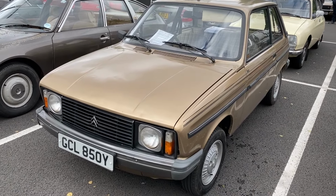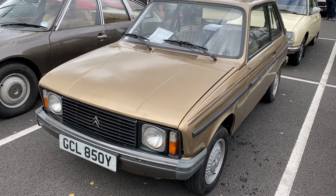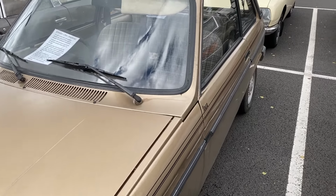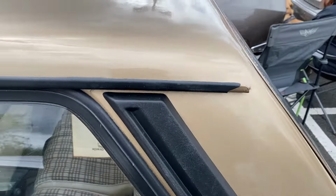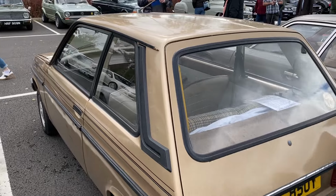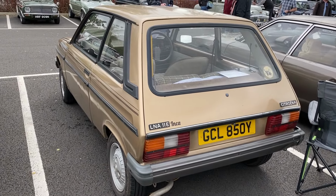Nicknamed after the goddess Helena, the Citroen LNA was launched based on a shortened 104 Peugeot platform, which gave them a small car. It's clearly derived from the 104 when you look at some of the proportions, that cut-off back end of the car. Well, I haven't seen one of those for ages, and I'm glad to have seen one today, I must admit.